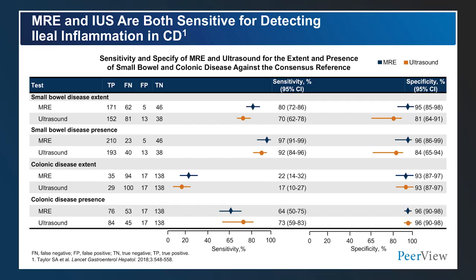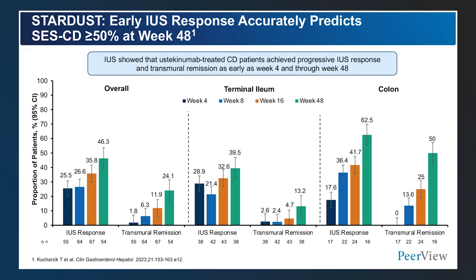So this was the Stardust study, which was a study that actually looked at dose titration of ustekinumab and assessed endoscopic healing through a SES-CD. And this was one of the first studies that actually used intestinal ultrasound, and that showed that this intestinal ultrasound was a good marker for achieving transmural remission. And as you can see, this early. And so I think that becomes important. It's a very good marker for response.